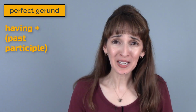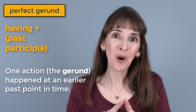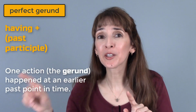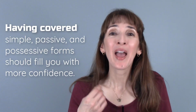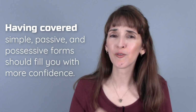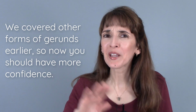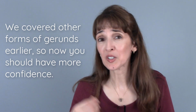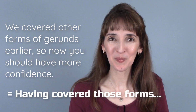We don't often need this form, but it's useful when we need to clarify that one action happened at an earlier past point in time. I said having covered simple, passive, and possessive forms should fill you with more confidence. In other words, we covered other forms of gerunds earlier, so now you should have more confidence.